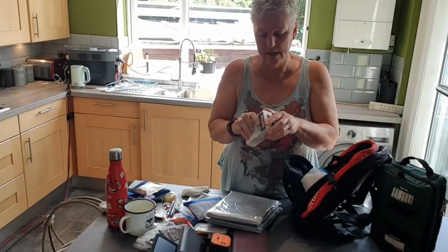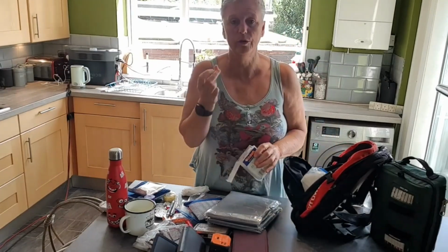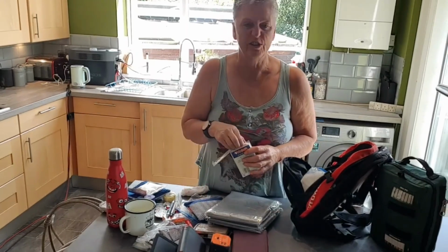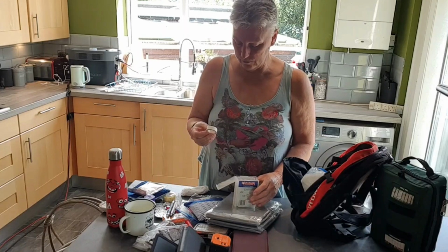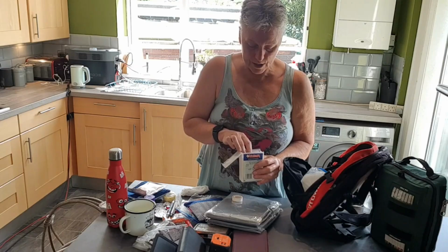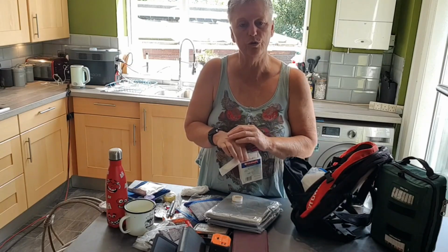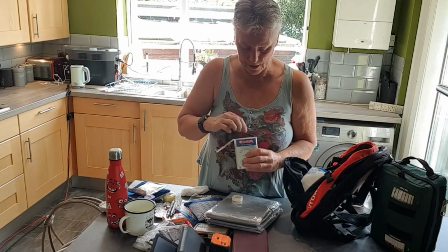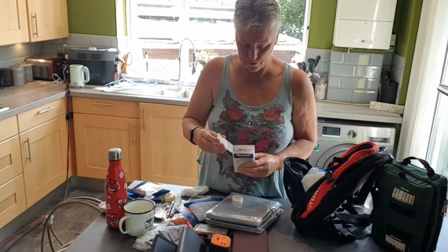Got another first aid kit right in the front. All-important earplugs because my husband snores, so I like to keep them with me. I do snore too, but I won't tell him that, although he already knows. So some tape, plasters, wound closure strips, some cleaning wipes, a couple of little bandages, and again a couple of paracetamol in there.